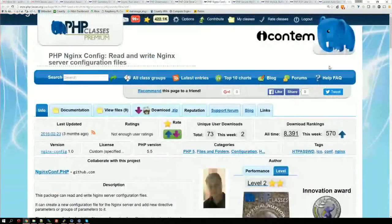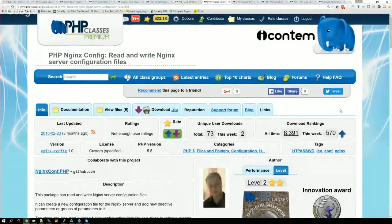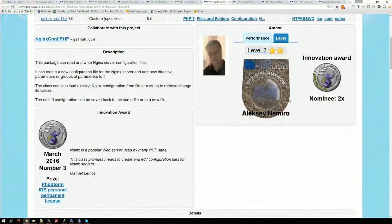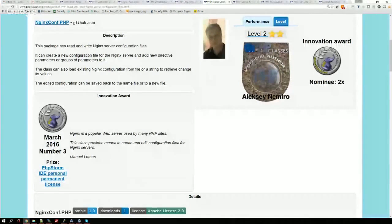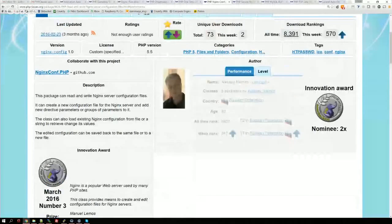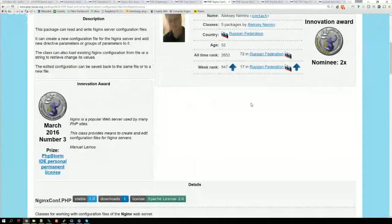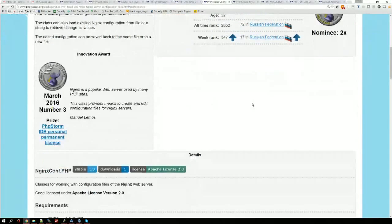Next one is PHP Nginx Config, which can read and write Nginx configuration files. So I even wondered, if your PHP is running on an Nginx server, you could actually modify the server configurations at runtime. Then you only need to reload it. So you need to have the PHP command for executing command line commands, if you have access to it, so you can dynamically change your Nginx configurations from PHP. It was developed by Alexei Nemirov from Russia, and he got a PhpStorm IDE personal permanent license for this package.